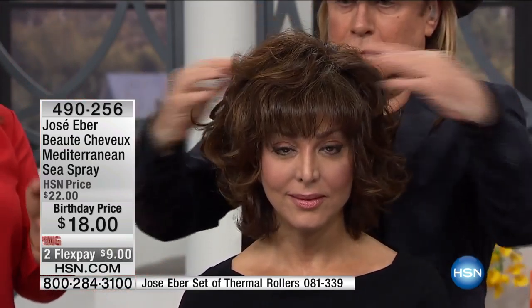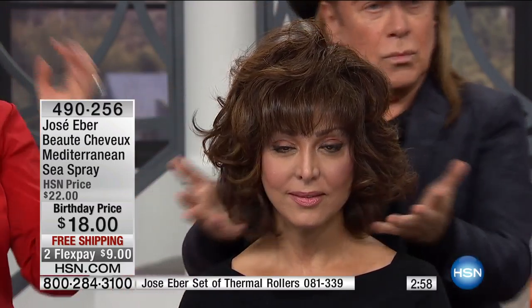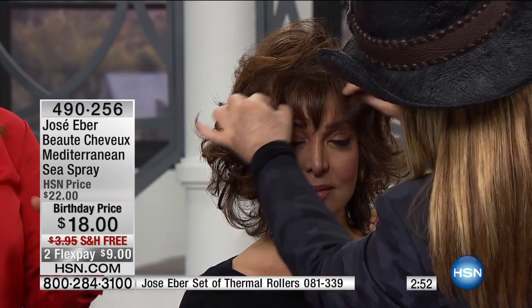And you know what? A lot of women do have great hair, but they're not using product or they're not using the right product. This is that answer. This is what most celebrities use to get that very lived-in look that makes you look so young. And by the way, it's $9 to try it out on a credit card or debit card, with free shipping and handling.